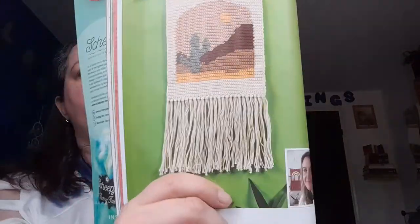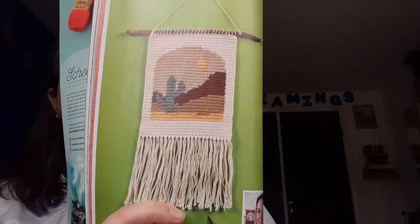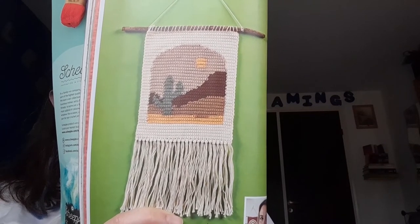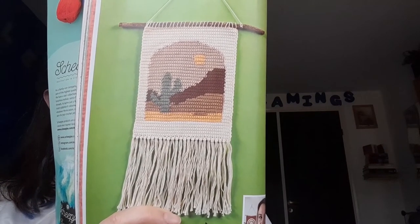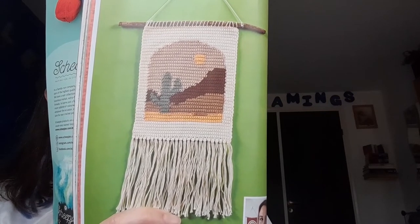Desert Archway wall hanging. Everything's making me feel very dry and thirsty this month. Everything's in the desert. Transport yourself to the wilds with this stylish wall hanging. 4-ply has been used and 3mm hook. They're saying it's an intermediate.